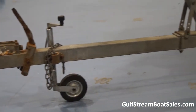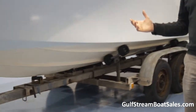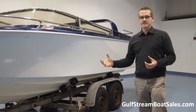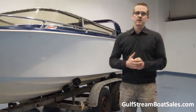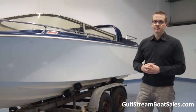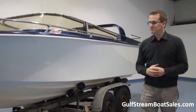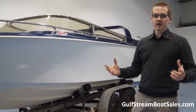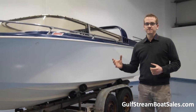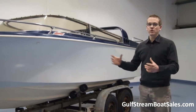So it means that transport can easily be arranged, whether you're based on the mainland UK or further throughout Europe. We can put the boat on a ferry quite easily and low cost, and you can pick it up at one of the ferry terminals, Liverpool, Scotland, or wherever's convenient for you. So the whole package is ready to go. It's just a matter of taking it to the water and having some fun. Hopefully this gives you a good idea of the condition and the quality of this boat.